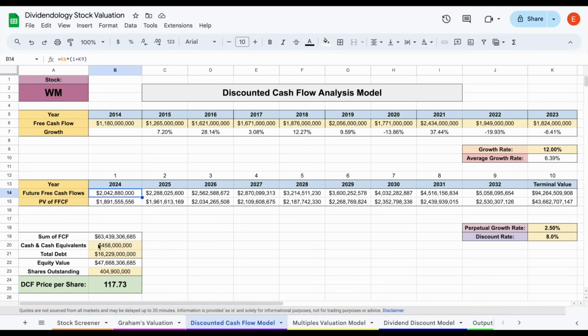After adding the company's cash and cash equivalents, subtracting out total debt, and dividing by shares outstanding, we come to a discounted cash flow price per share of $117.73, which is actually quite a bit below the current trading price for this company.